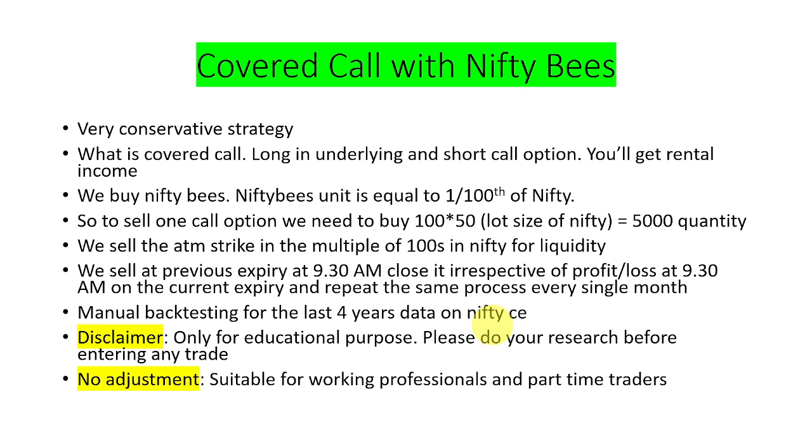So to sell one call option, we need to have 100 quantities of NiftyBees equal to 1 Nifty. And as I see, the Nifty lot size is 50, so you need to have 5,000 quantity of NiftyBees. Right now NiftyBees, as on today, is trading somewhere around 194. So imagine how much it will be for 194 into 5,000 quantity. That much capital is required for doing this strategy.